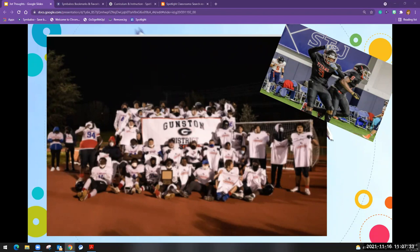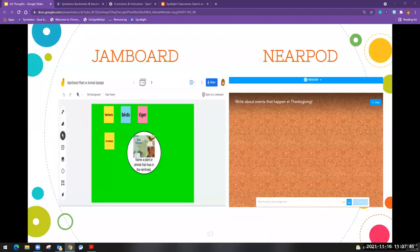He decided to use Jot Thoughts to have the football players explain plays and ideas for improvement. This is a true story and an inspiration to begin using Jot Thoughts in your own classroom. Jot Thoughts can even be done digitally in the classroom or for virtual learning. The teacher can create a Jamboard and assign pages to students to collectively brainstorm in groups. Or the Nearpod collaboration board can be used for a Jot Thoughts activity.